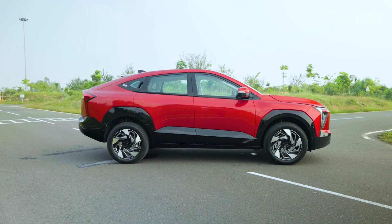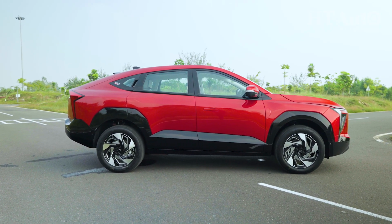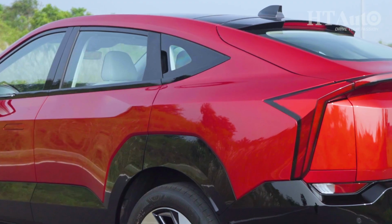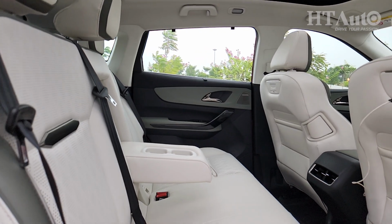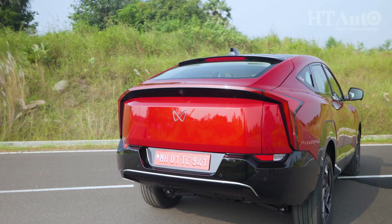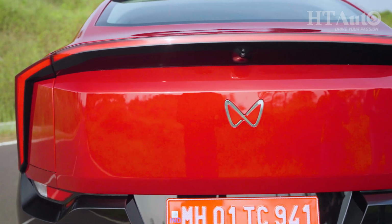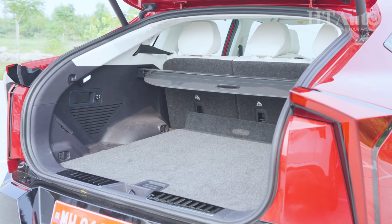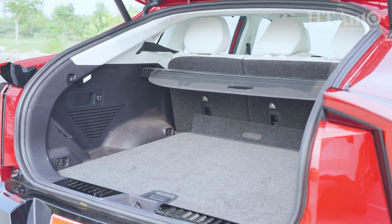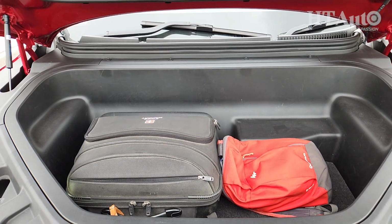Alloy wheels measure up to 20 inches in size and there is gloss black cladding running throughout the length of the car. The roof line is coupe-like but there is a decent amount of headroom and the seat is also reclinable. At the rear, there are sharp-looking tail lamps, a spoiler and a bumper in gloss black. Speaking of the rear, the boot space is massive at 663 liters and there is also a frunk that measures a generous 150 liters.